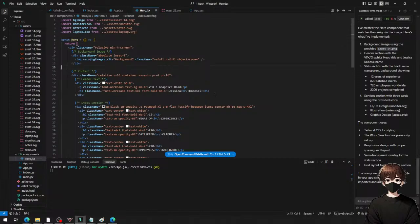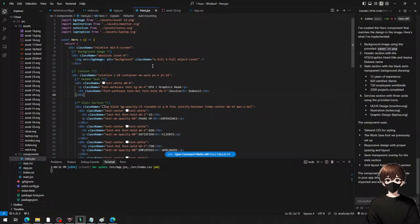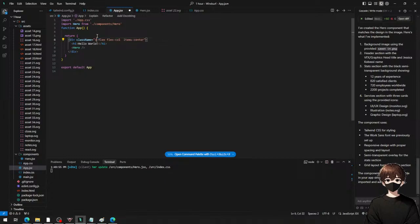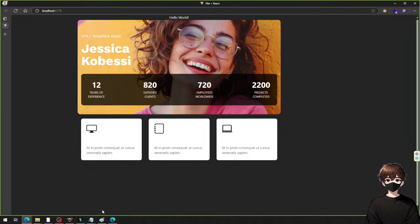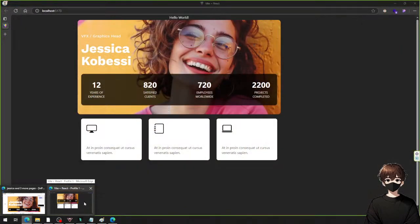Now let's go here and look into stats section, content, services section. Okay. All background. No, I don't want to have it full. Right. And this does not seem to be centered. Why not? Get rid of the container. It's close though. Right? It's very close. So I'm not too dissatisfied.